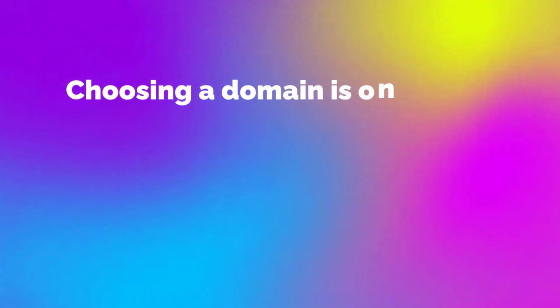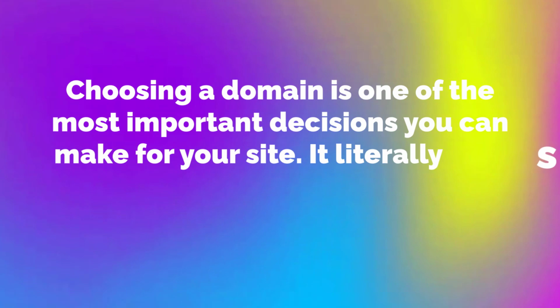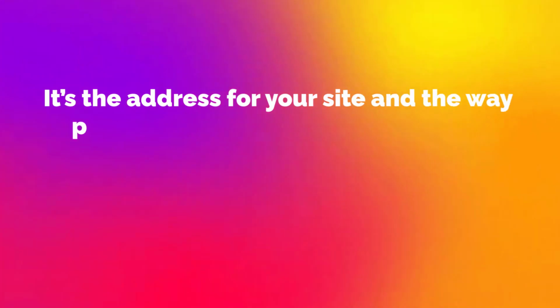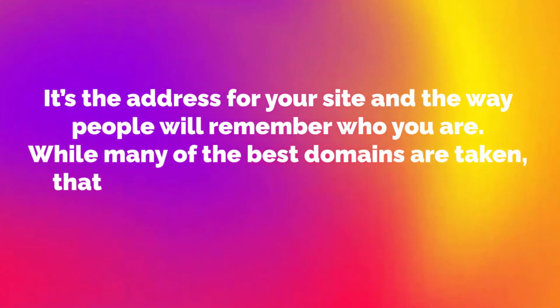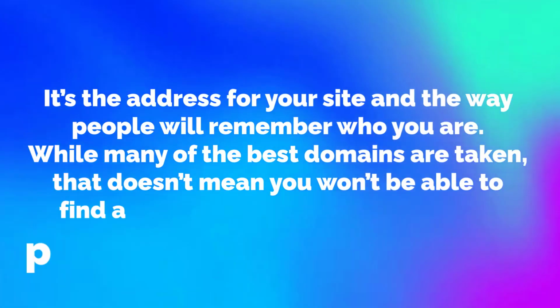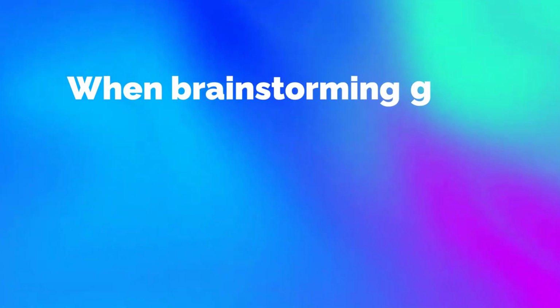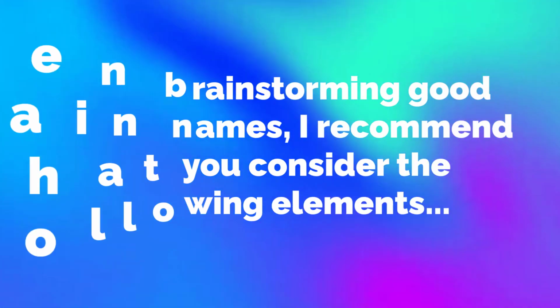Choosing a domain is one of the most important decisions you can make for your site. It literally says how you want to be represented to the world. It's the address for your site and the way people will remember who you are. While many of the best domains are taken, that doesn't mean you won't be able to find a perfect domain for your brand. When brainstorming good domain names, I recommend that you consider the following elements.